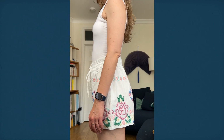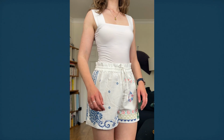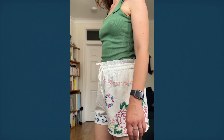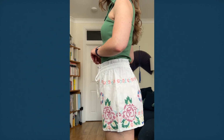I'm not sure if they're super easy to pair with tops. I have struggled a little bit. I think the most straightforward thing is a white top. I have tried to find other tops in my wardrobe with the colors found on the embroidery, but no luck. Yeah, I actually really like them just because I find them super, super cool and pretty.